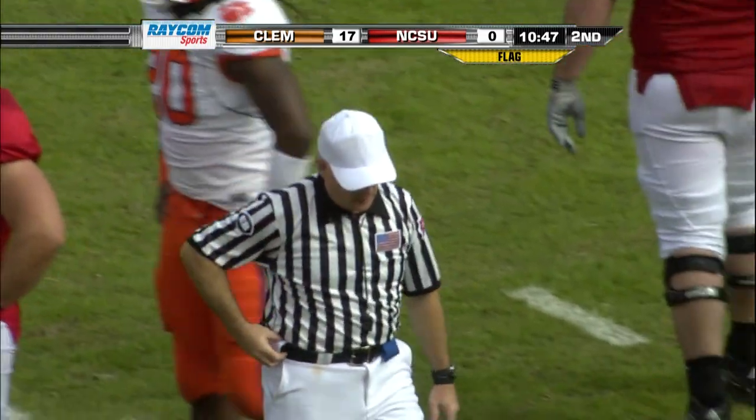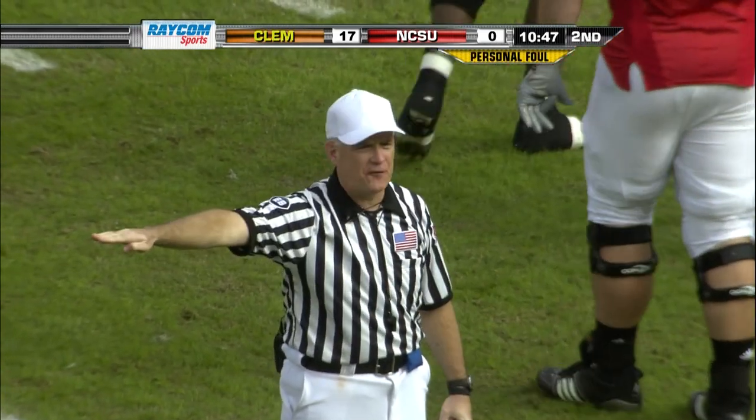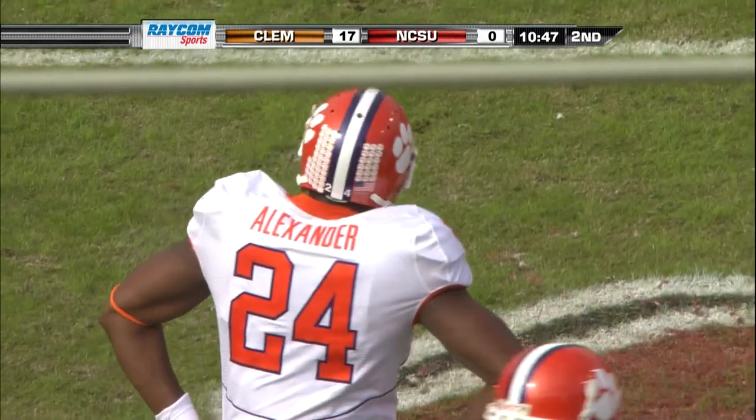Did he get around the neck area? That's the question. Personal foul, number 20 of the defense. 15 yards for the end of the run. First down.